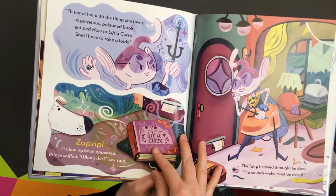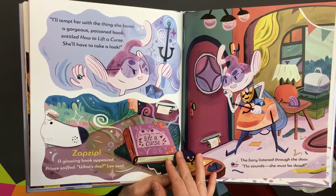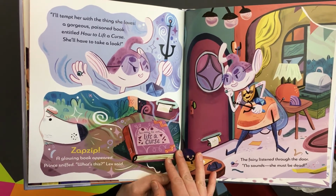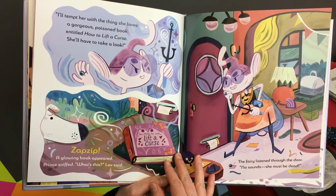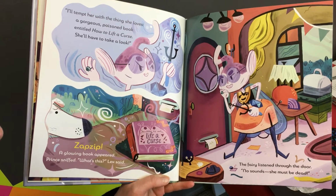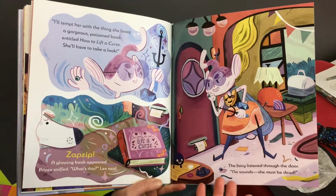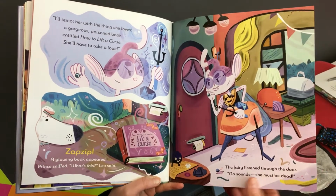But what's next? I'll tempt her with the thing she loves, a gorgeous poisoned book entitled How to Lift a Curse. She'll have to take a look. Zap, zip! A glowing book appeared. Prince sniffed. "What's this?" Lex said. "It says How to Lift a Curse. So she wants to read that book, right? To figure out how to lift her curse?"